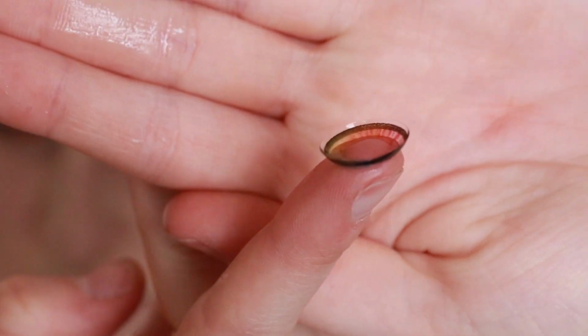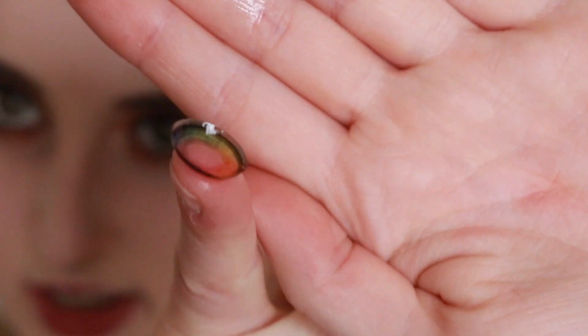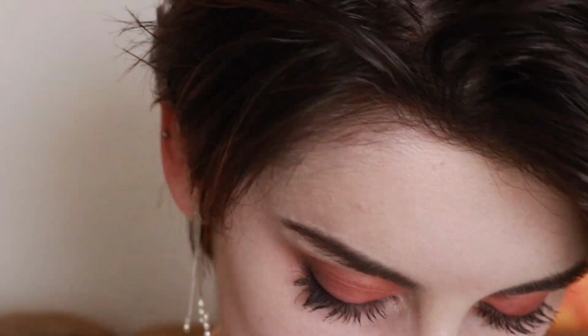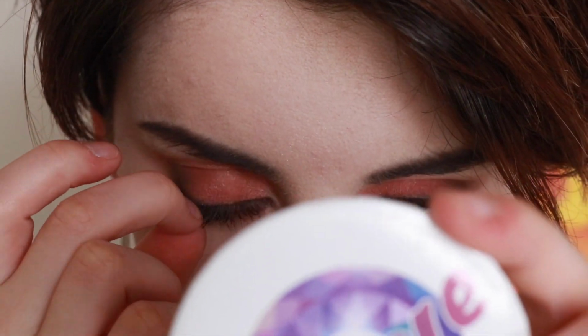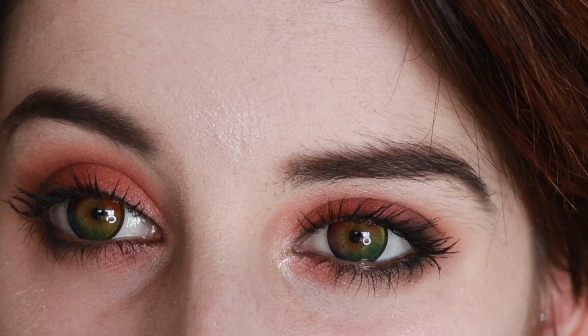Oh, I love it. There again, I've got it sitting on my finger. You can see all the pretty colors. Oh my god. And apple time. Don't mind my whack way of putting in the contacts. That's just a personal thing. They're really cute and really pretty. I love them. They're like a subtle pride moment, and I am all about that.